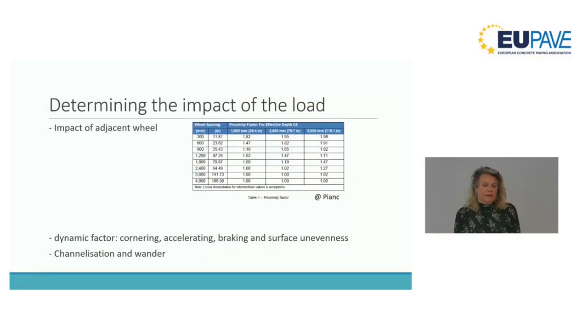What is, in addition, determining the impact of your load? A lot of times, you need to look at the impact of the adjacent wheels. When they are far away, they don't matter. When the load is not too heavy, as in a truck, your second axle would not have an influence on the stresses due to the first axle. But when you're working with reach stackers and things like that, you will need to take into account the second wheel, because that will also influence the stresses beneath the first wheel. I'll show you later what I want to say about the positioning of the wheels.